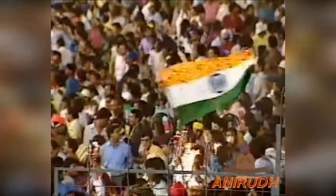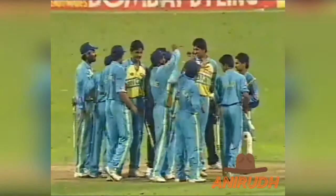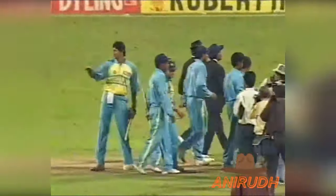India won this match by 72 runs. And we must say, congratulations to the Indian team on this win. Such a wonderful game.